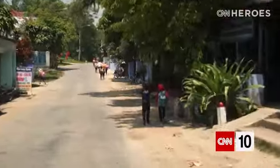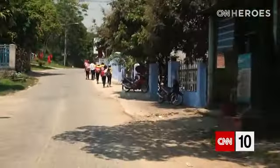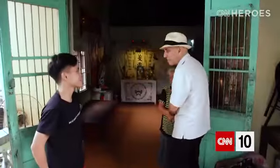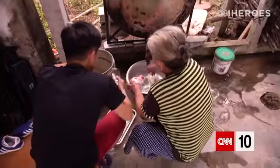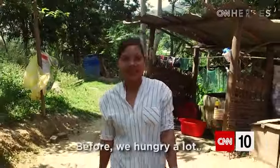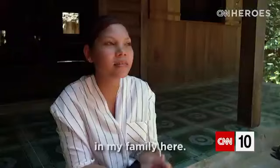Part of the process of selecting and then getting to know the trainees is that we visit wherever they're from. How is Mom? Yes, she's doing good. All the young people in our program come from poverty. Poverty without enough to eat, poverty without electricity, without plumbing. Before, we hungry a lot in my family here.